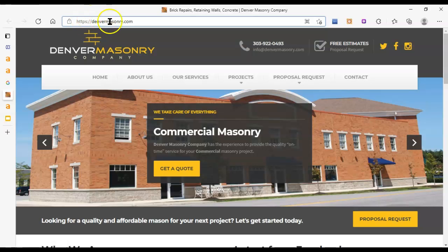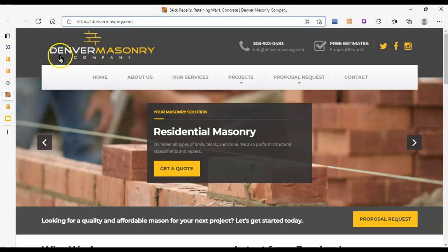It makes sense. Denver Masonry is what we typed in, and that's exactly the name of their URL, exactly the name of their business. So some of those 200 people searching for Denver Masonry might be looking for this business by name. However, many of them, and probably most of them, are actually just looking for someone who does masonry in Denver. So this is still a good one to go after, and I'll show you even more reasons why in a moment.